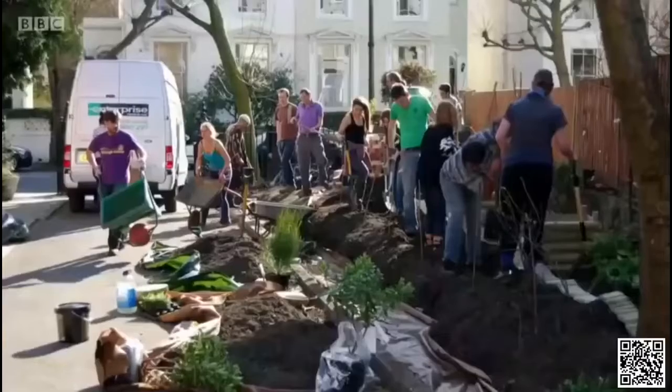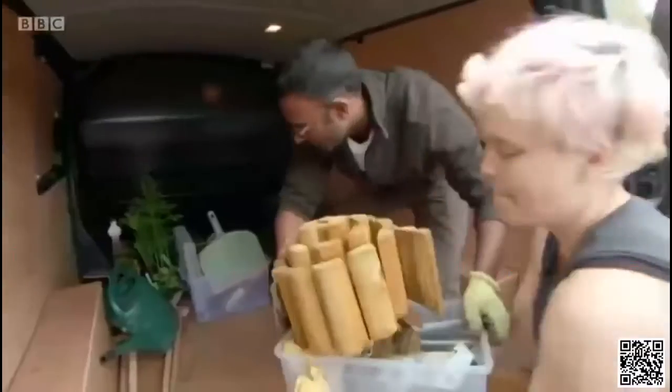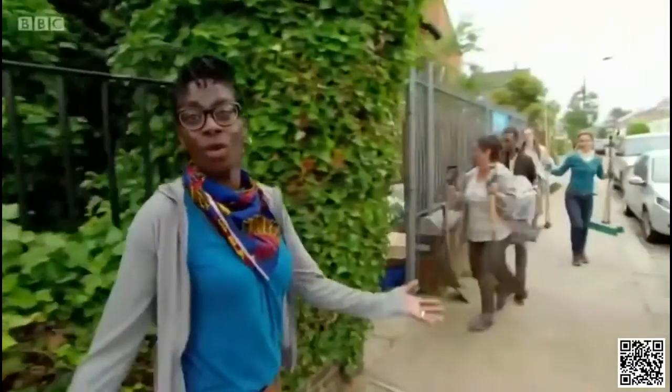In London 2013, a crack team of gardeners and designers came together to help communities transform forgotten back gardens into vibrant green spaces in just a day. They're known as the perma-blitzers. With 64 spaces already blitzed in London, there's no stopping them.